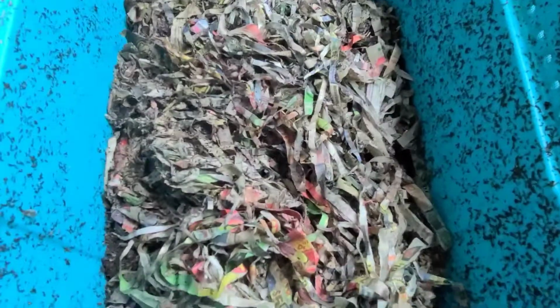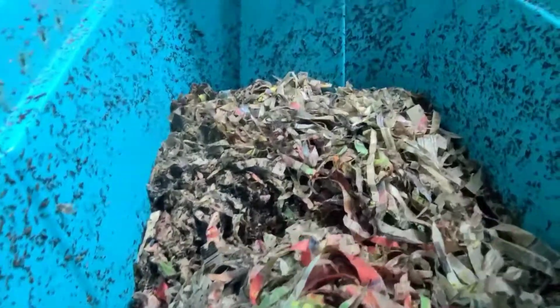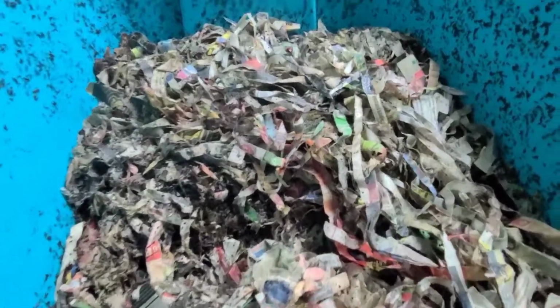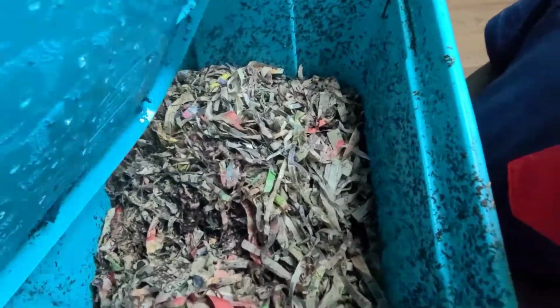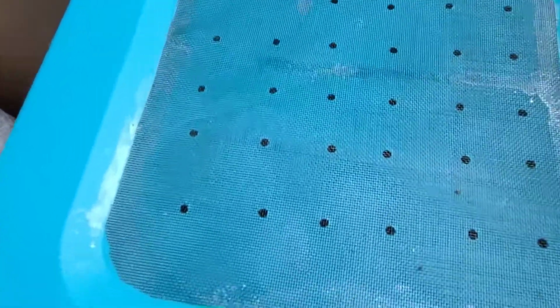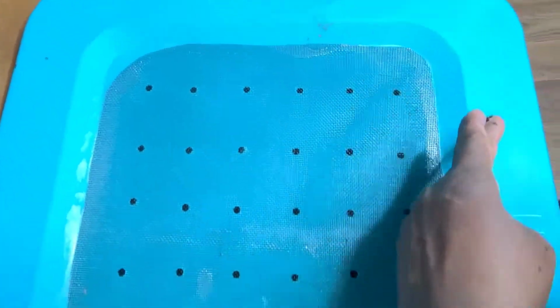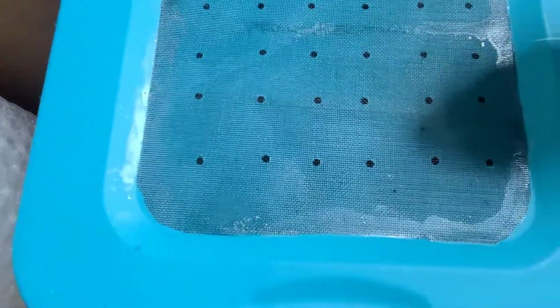So I may have to create some more holes, but because I already have the mesh on the side of the bin, I won't be able to drill any holes in the bin itself. So I'm going to be putting some extra holes in the cover, in the section of the cover that doesn't already have the mesh there. I'm going to create some large holes in these regions and then put a mesh on it, and that should help to create more airflow for these guys.